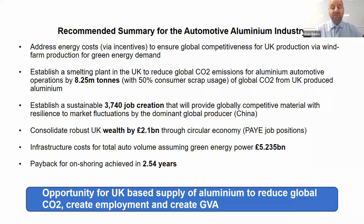We firmly believe that it's possible to do this with 100% consumer scrap. So it's a huge amount of CO2 that we'd be able to save. We can create and sustain just over 3,700 jobs, it says there, and we could create wealth of 2.1 billion.